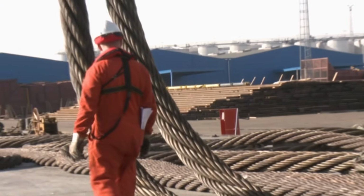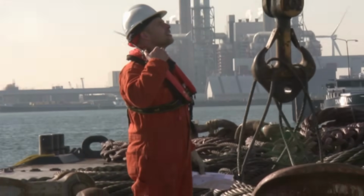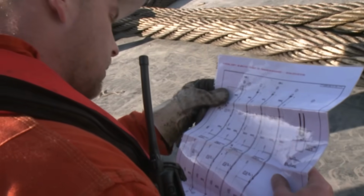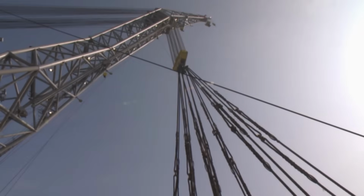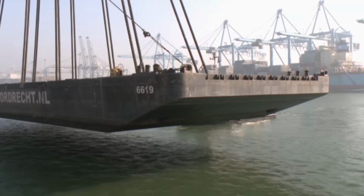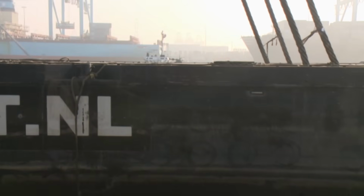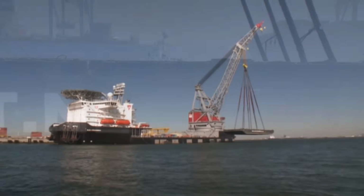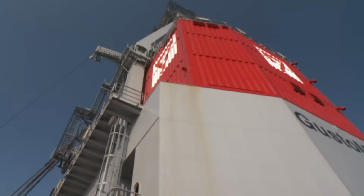Not only did it have to lift the weight of the barge and water, but, just for good measure, an extra 500 tons. The crane successfully lifted it and swiveled with it to put the structure to the test at all angles. The crane passed the test with flying colors. The ship was now ready for sea testing.